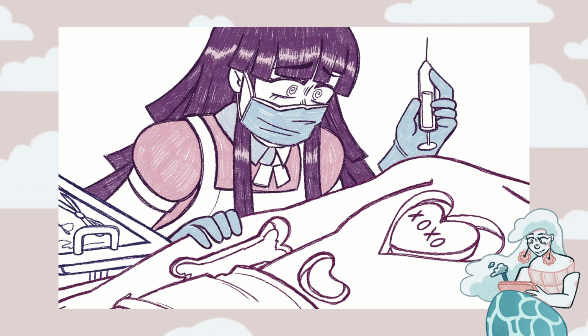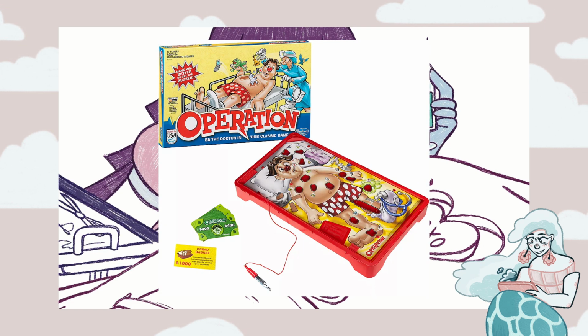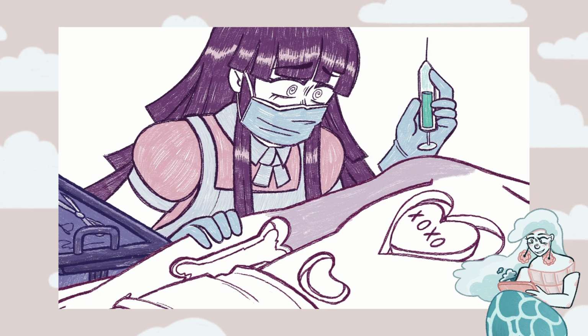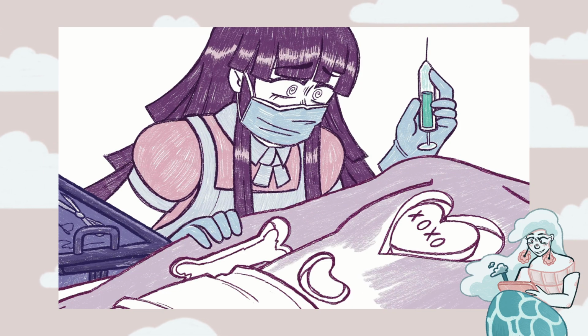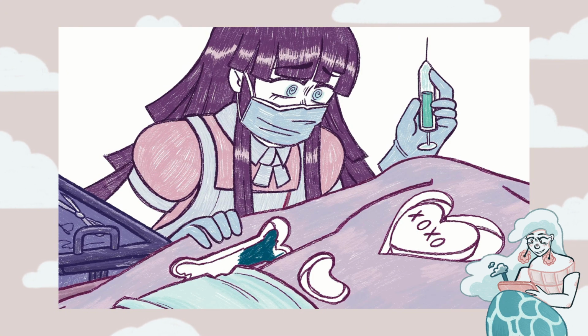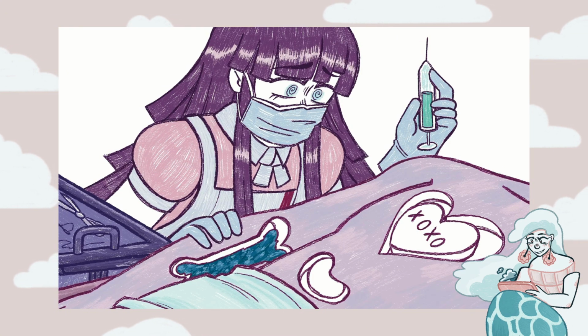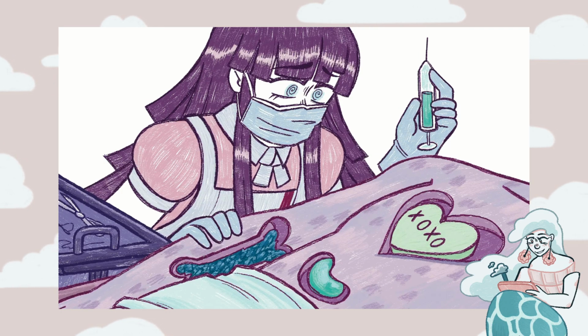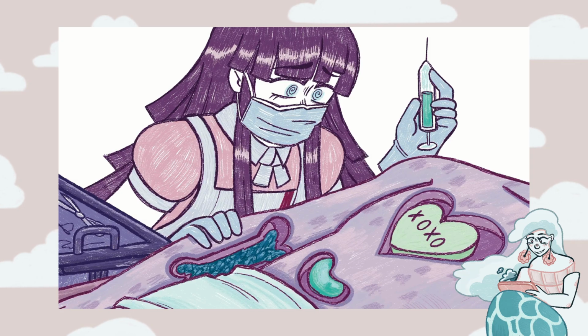So I have drawn her, done a little operation-esque surgery, which I think was an idea that came later in the process, but I'm glad I went in that direction. There's some candy substitutes for certain body parts. I'm not sure if this really counts as candy gore. We've got the bright colors, some little splashes of the pink blood, which is also classic Danganronpa blood.